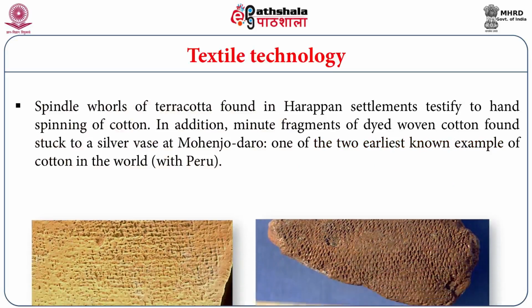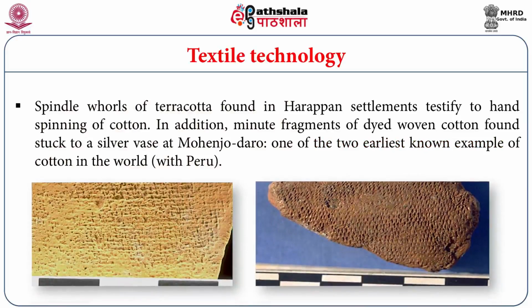Textile is another important component, because without textiles no dress materials can be prepared, and we have excellent evidence of the availability of textiles right from the Harappan context, and even before that, the presence of cotton seeds at Mehrgarh. It is a clear indication that cotton was grown by the inhabitants and could have been used for producing threads and ultimately textiles. We have impressions on terracotta implements and objects from the Harappan context in which certain textile impressions are found.